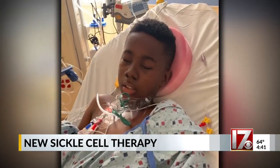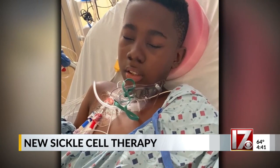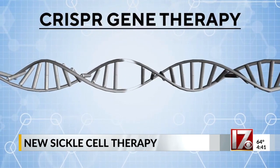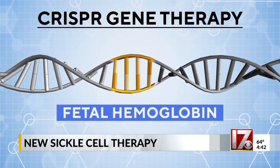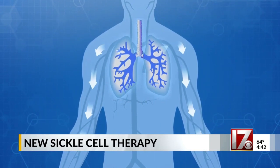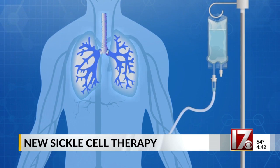First, stem cells were removed from Johnny's bone marrow and he was given chemotherapy to help wipe out the abnormal cells. Then, in a laboratory, the gene editing technology called CRISPR was used to increase the amount of a protective form of hemoglobin, a protein that picks up oxygen from our lungs and delivers it throughout the body. The cells were then infused back into Johnny's bloodstream.